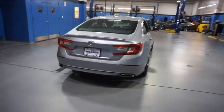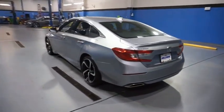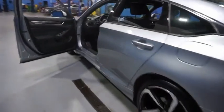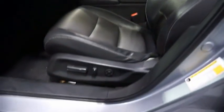Ingeniously simple, yet overflowing with luxury and technological creativity. All that and more in the Accord. This vehicle offers reliability and good looks at a great price. So come in and take a test drive today.